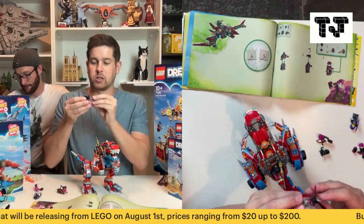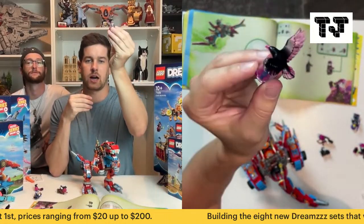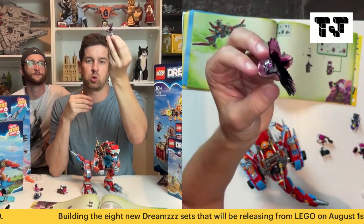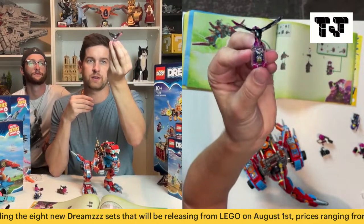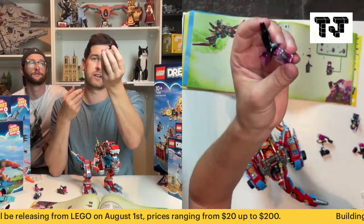I really like these little raven crow pieces that they've got for these sets. I think those are cool. Those are super cool. I love the dual mold with the translucent pink on them. Even if they were just black, I would love to get a bunch of these. It's just a cool design for these crows.